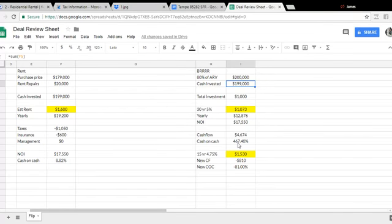So that's a 467% return on investment. Why? Because we got all our money back. That's what we do. That's the whole point of investing. You buy an asset, you get your money back, you keep the asset. And as long as it keeps cash flowing, we are going to keep this thing forever. So that's on a 30-year.